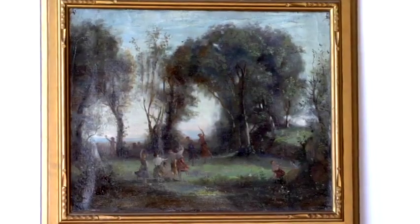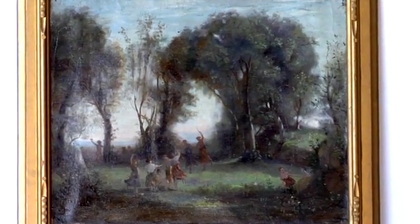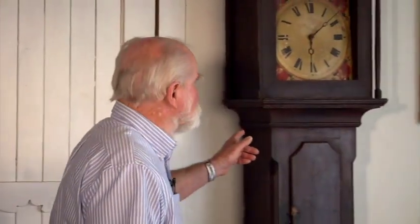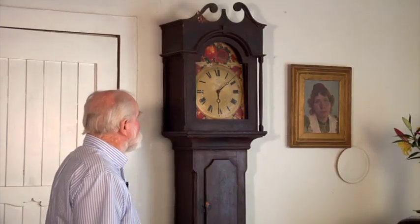The two paintings to the left of the doorway are by my granddad. The top one, a copy that he made of a Corot, and the lower one, a self-portrait that he did when he was about 16 before he went to study art in Chicago. This is a tall 19th century case clock that they brought from their New York studio in 1928. The mechanism is Black Forest German, but the case is probably American made.